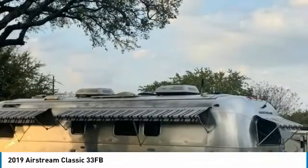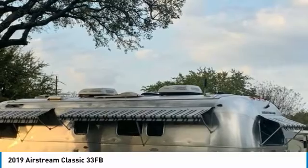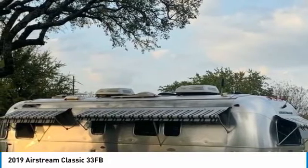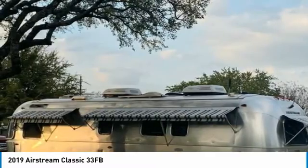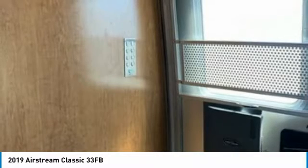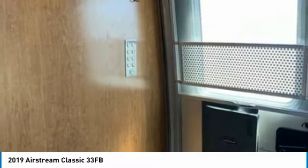Hit the road with minimal effort because this Airstream comes with plenty of storage space both inside and out. Get ready to make this 2019 Airstream Classic 33 FQB your next home away from home. This versatile hybrid offers the convenience of residential living right on the campsite. This is a top-of-the-line Airstream Classic with all the bells, whistles, and automation.